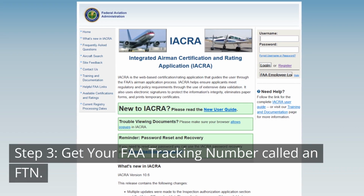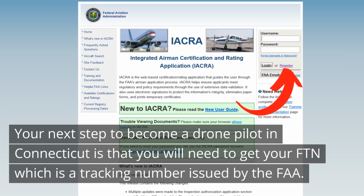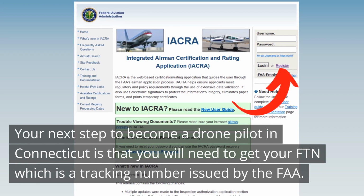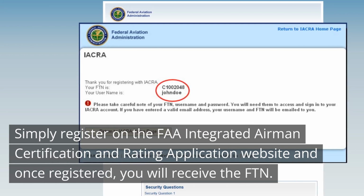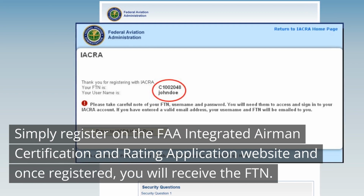Step 3. Get your FAA tracking number called an FTN. Your next step to become a drone pilot in Connecticut is that you will need to get your FTN, which is a tracking number issued by the FAA. Simply register on the FAA Integrated Airman Certification and Rating Application website, and once registered, you will receive the FTN.